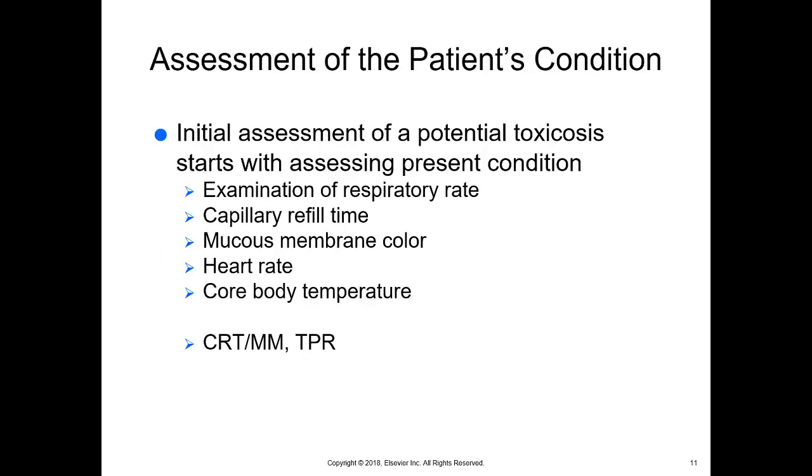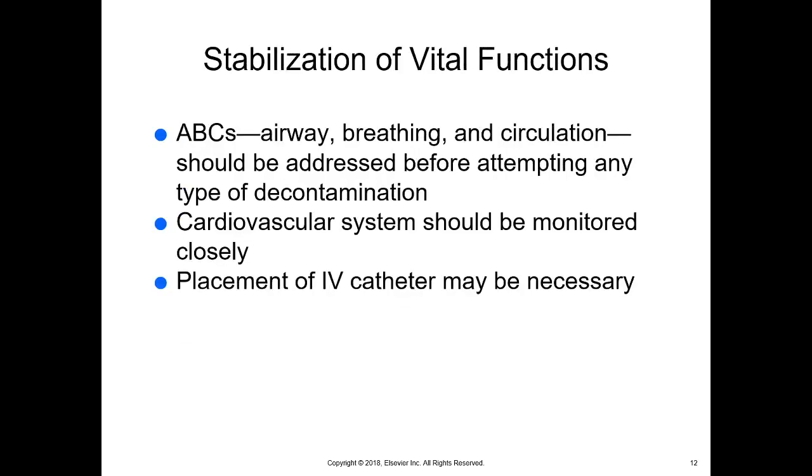Our initial assessment of the potential toxicosis starts with assessing the present condition. So we're going to examine the respiratory rate, capillary refill time, mucous membrane color, heart rate, and body temperature. So the CRT and the mucous membranes, TPR. That's the normal stuff that we do, right? So that starts with the first one.